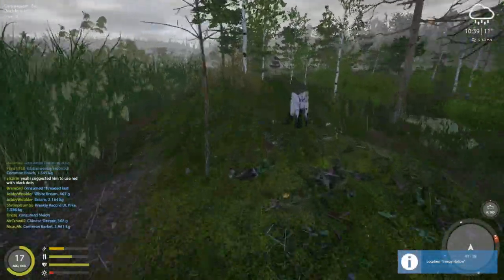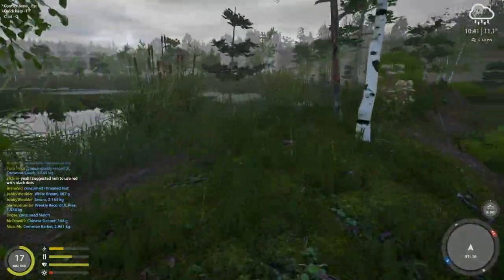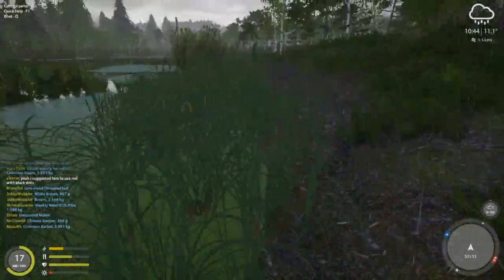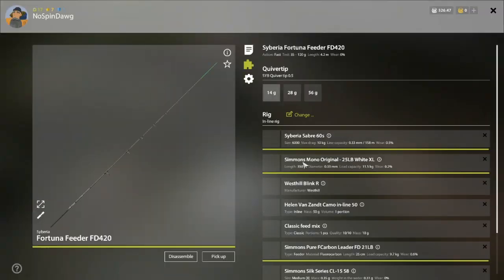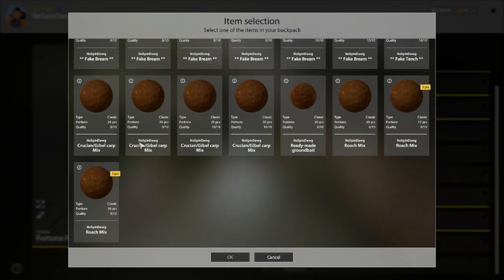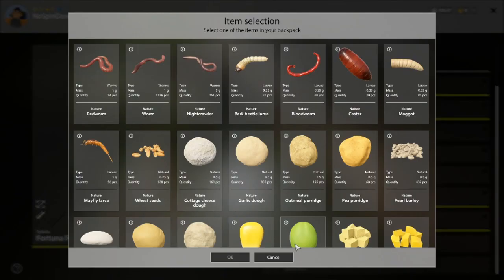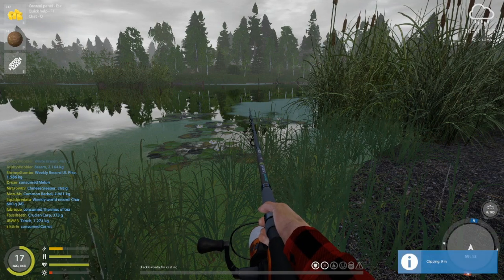Let's go over to, I feel like our most success has probably been over here. Love to hit a couple tench in this rain. All right, on our big boy, let's go with, I guess just Crucian Gibble. 9.7. Let's go with a carp hook and potatoes. And let's back this down to a 9 clip.